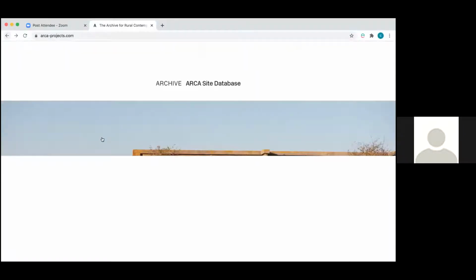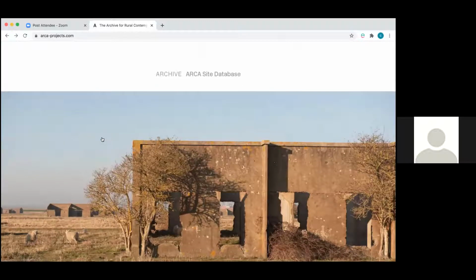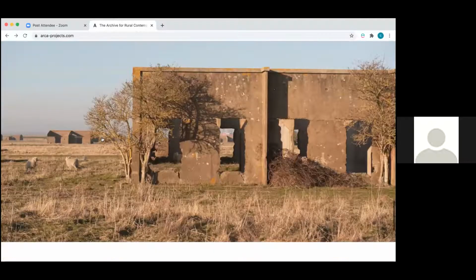I don't seem to have an image at the moment. Yeah, sorry. I think it's frozen. Okay, so yeah, this is the Cliffe Dynamite factory.